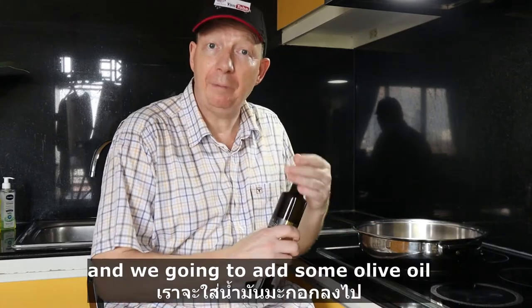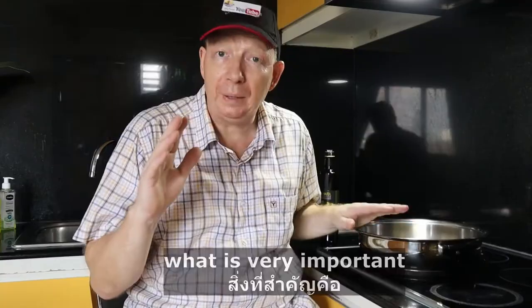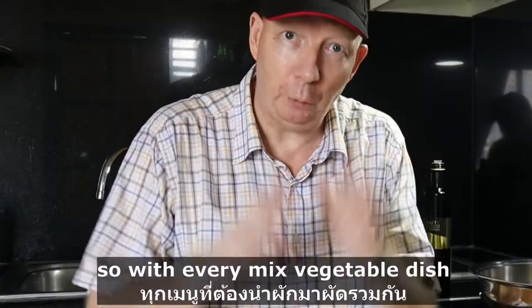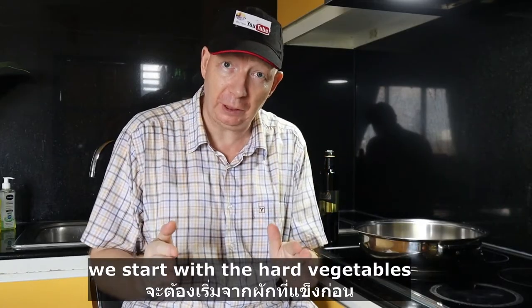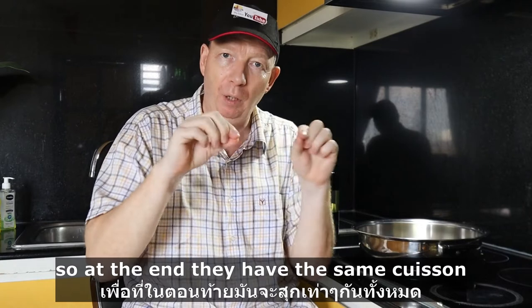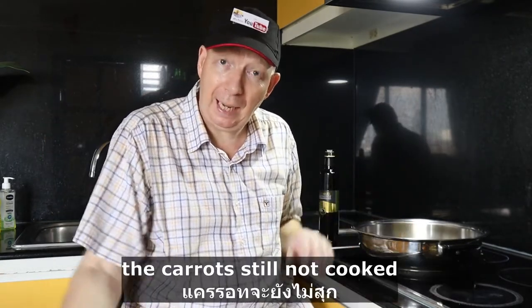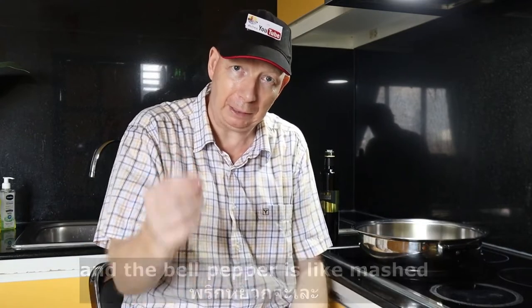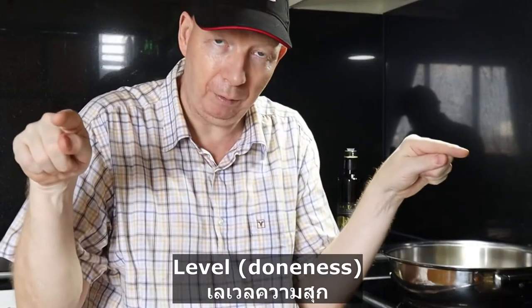Pan, medium heat, and we're gonna add some olive oil. What is very important is that you start with the hard vegetables. So with every mixed vegetable dish, you start with the hard vegetables, so at the end, they all have the same cuisson. If you put them all in at the same time, the carrots are still not cooked, and the bell pepper is like mashed. We don't want that. We all want them at the same level.